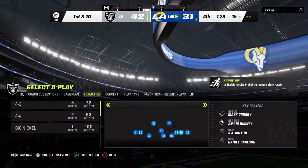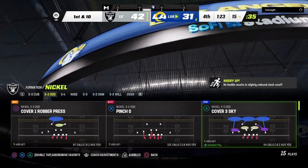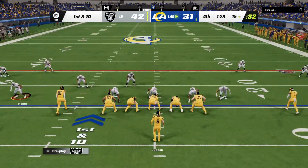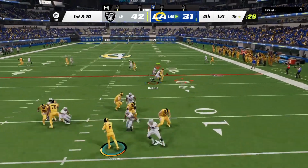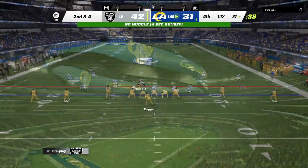And the decision to bring it out, not a good one, as he's tackled at the 15. For most people, the excitement of a kickoff return is to see a long one that goes back in the opposite direction. But for the guys covering it, it's being able to stop them deep in their own territory. How about that incredible form tackle right there? Shoulder in the ball carrier, and down he goes.